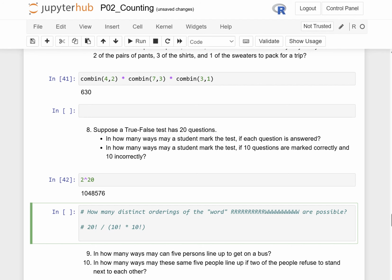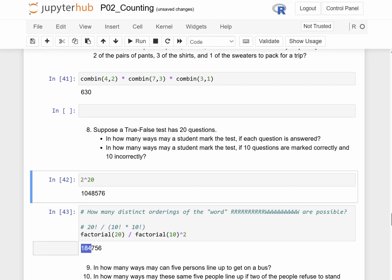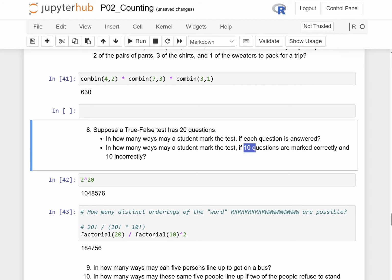Okay, so let me hashtag that. Why? Well, because the answer to this is going to be factorial 20 divided by factorial 10 squared, so I don't need these parentheses. And even though there's a million ways to answer the test, there's only 184,756 ways to answer it if 10 are right and 10 are wrong.